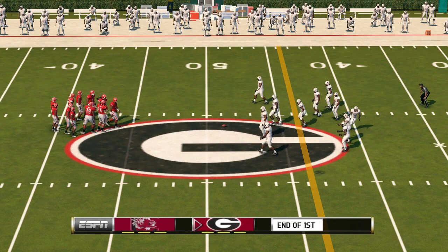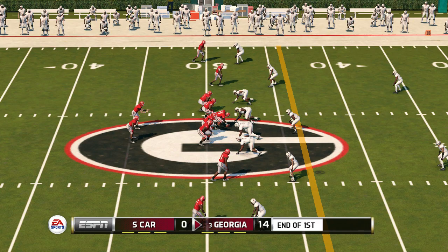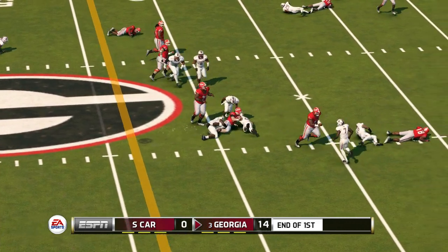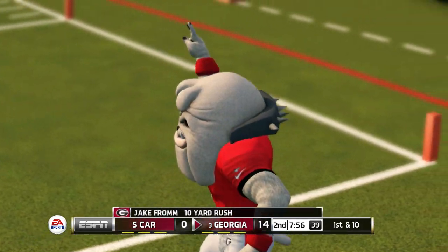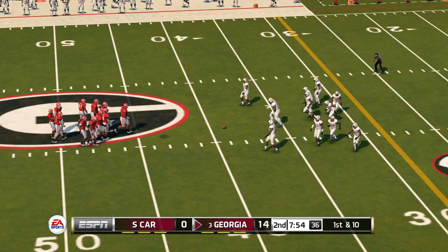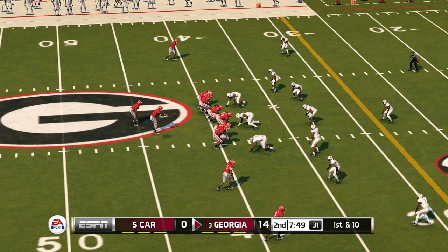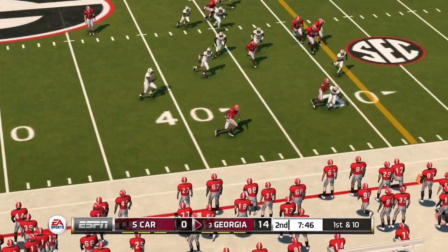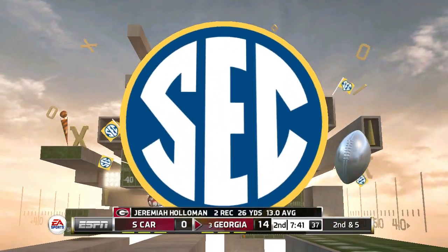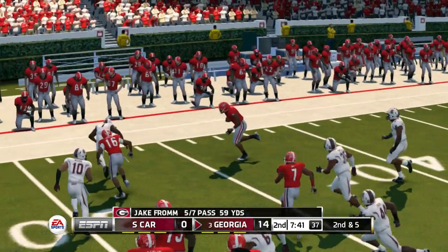And we're back for more action here in quarter number two. Gains his way to the 39-yard line. First down, 10 to go. Ball on the 39-yard line. Caught out in the open. They'll bring him down at the 34-yard line. That brings up second and five.